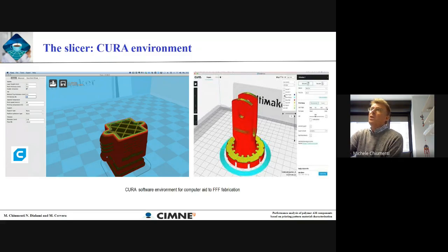So this is the situation in which the orientation of the surface is at an angle lower than 30 degrees. So for almost vertical surfaces, the printing pattern is indicated by this red color, and for almost horizontal surfaces, you have this yellow color. And the slicer also uses a blue color for the supporting structure. I will not talk about this.